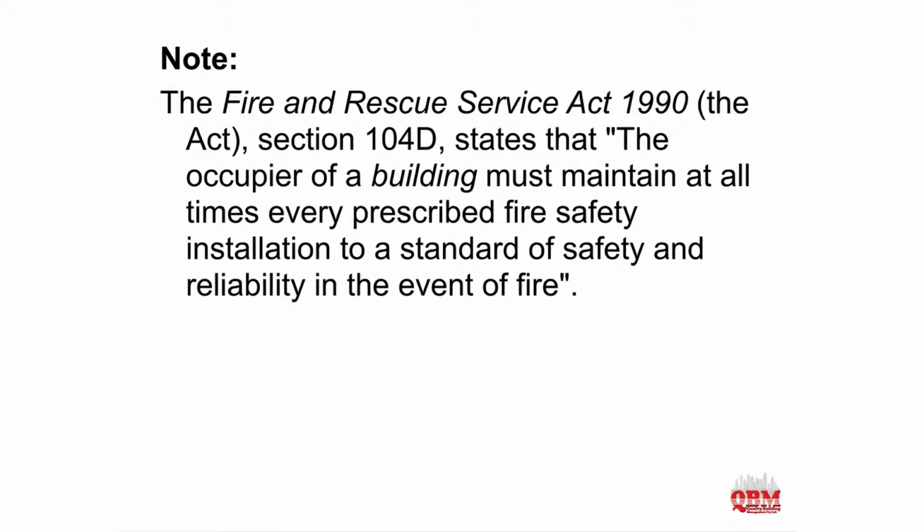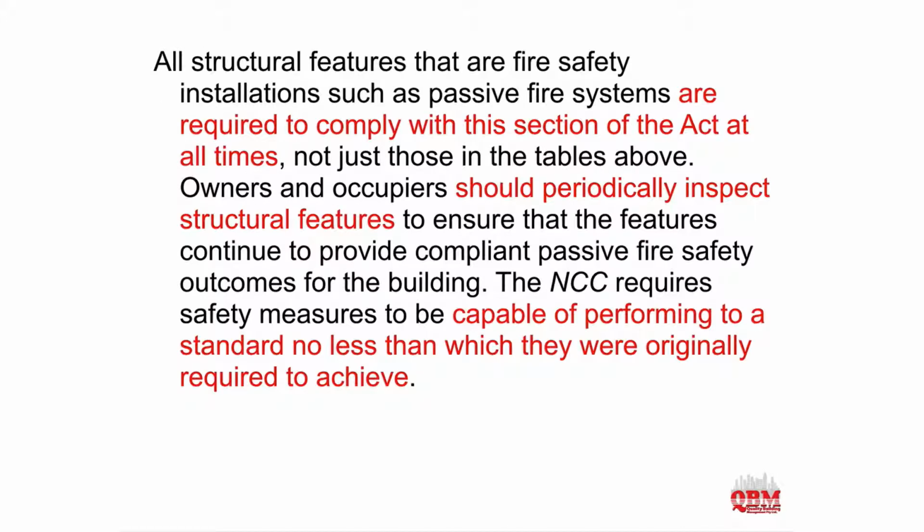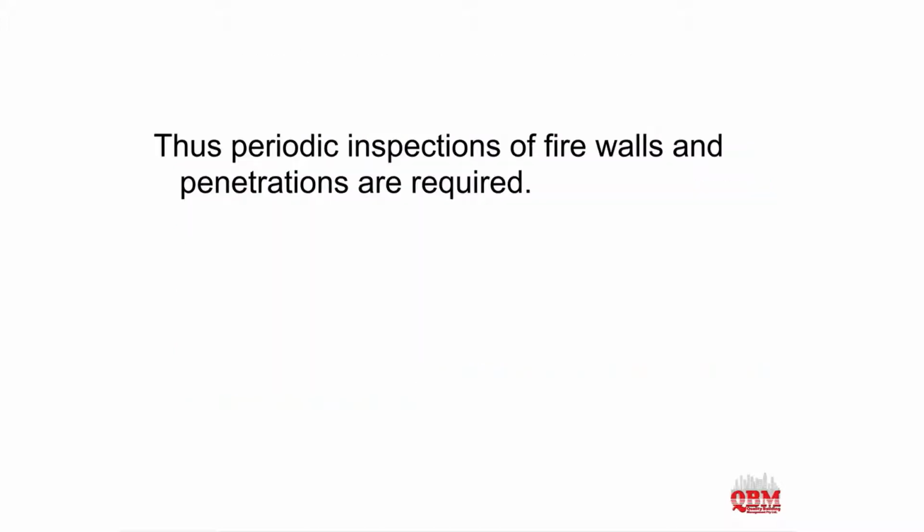I'll leave that for you to read there, but it says that you must maintain them in accordance to the fire safety installation to the standard they were originally installed. It keeps going on. It talks about here that they're required to comply with this section of the Act at all times, and you should periodically inspect structural features. And they must be capable of performing to a standard no less than they were originally constructed to achieve. Thus, periodic inspections of fire walls and penetrations is required.